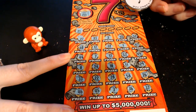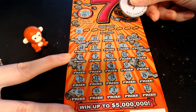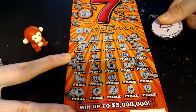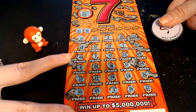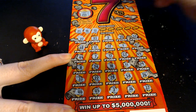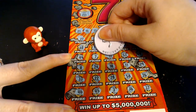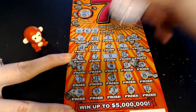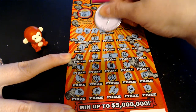21. Look for 21. We got a 22. No 21. 15. No 15. 13. We have a 13. We got a winner. Winner, winner, winner. Number 13. Let's see if we can find some more matches.